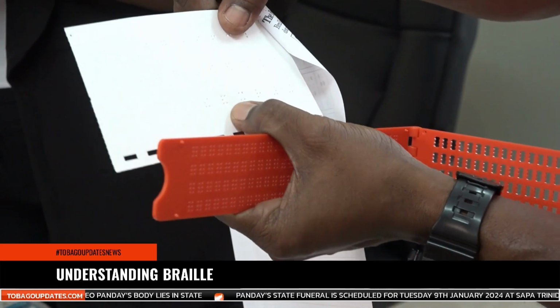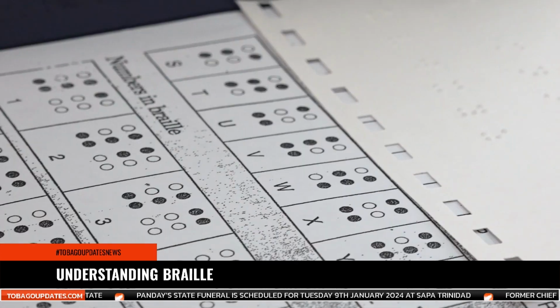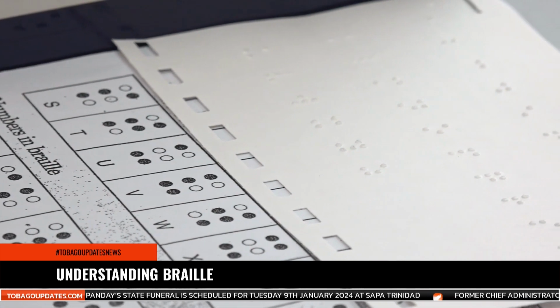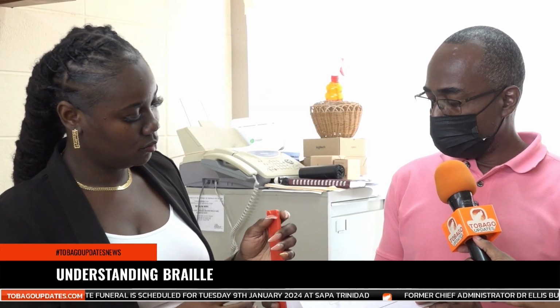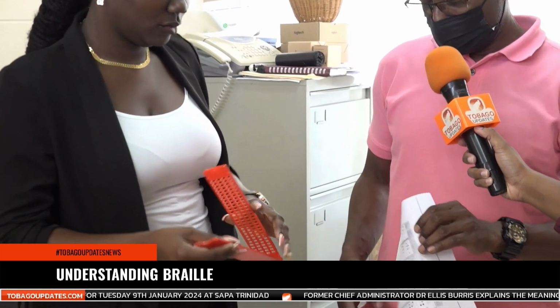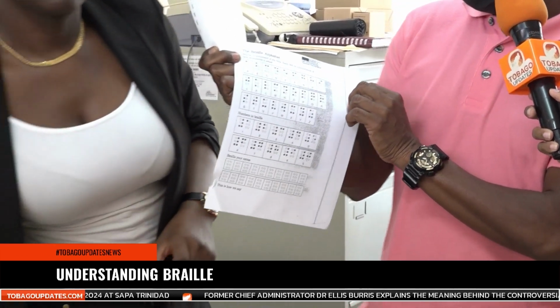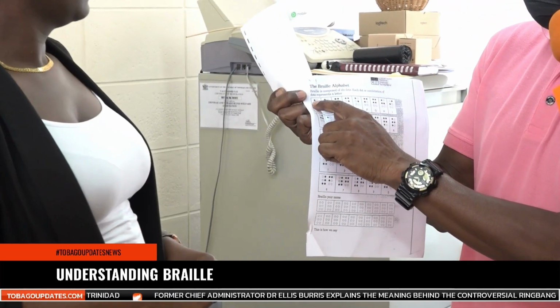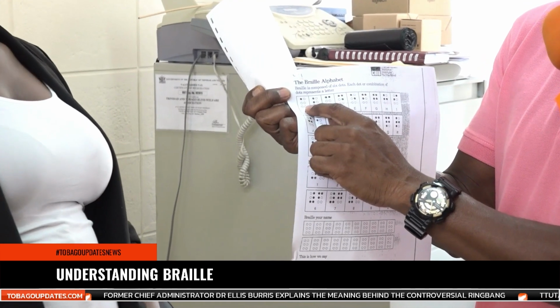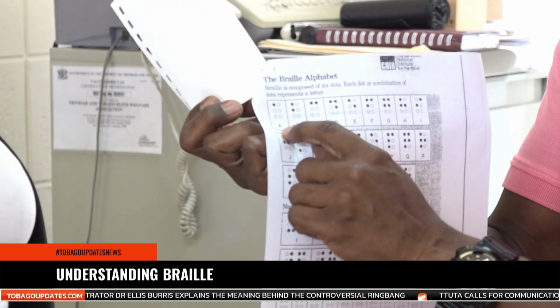Providing a demonstration, Trim explained that the way these dots are aligned allows people to be able to read. If you've seen, this is a slate. This is called a Braille slate. Right? So this is an example of how the dots are. This is 6 dots, 1, 2, 3, 4, 5, 6, right? And you see the highlighted part of it? That would represent a letter A.